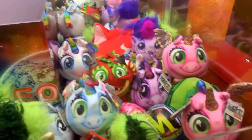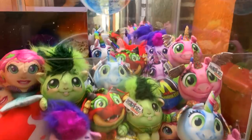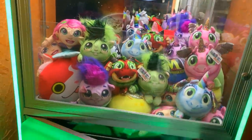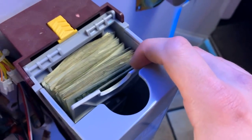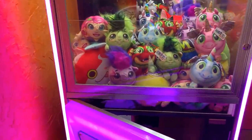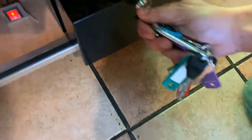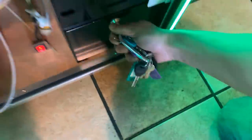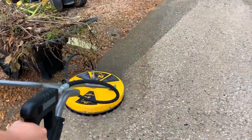But these little plush right here, they are doing very well for us. They're awesome. But let's take a look. All right, not bad. We are not going to collect that for right now. We're just going to let it sit because this is such a new machine. Only 4 days. Let's take a look at the coins. And that's looking great, guys. 4 days. Stay tuned in for a big collection on that in the near future.